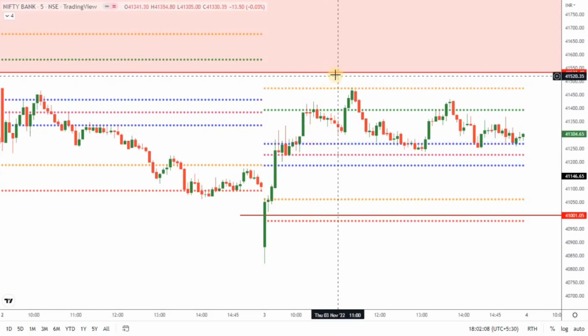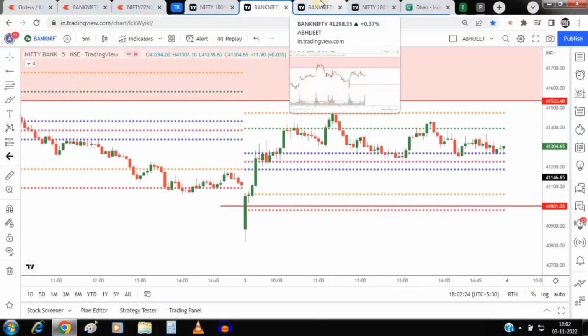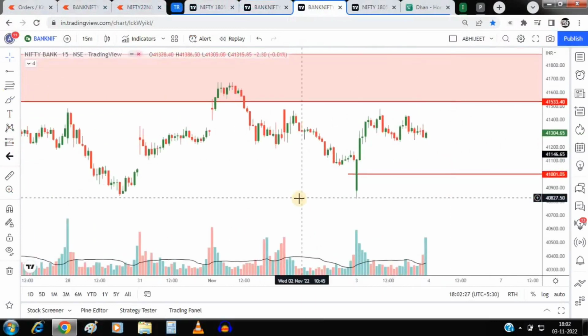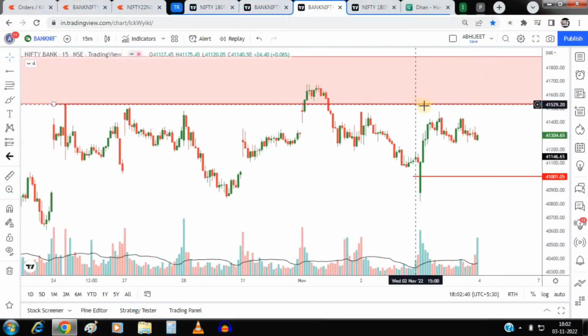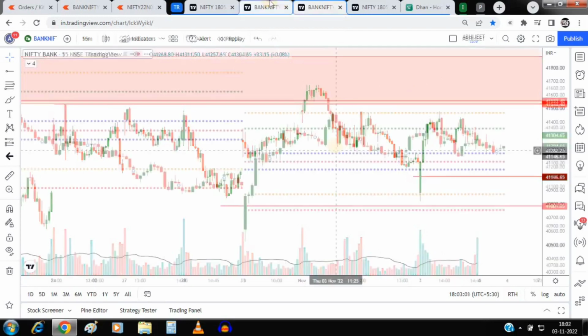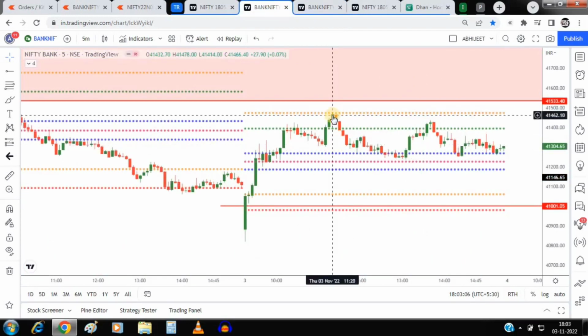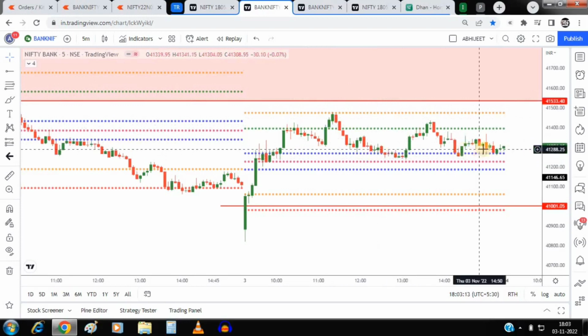I shorted the 41,500 put. You might get confused why I shorted an in-the-money put, but if you see the higher time frame chart you will get to know that Bank Nifty had a very strong resistance at 41,500. So my plan was simple: I would exit all my long positions around this level, around 41,500. But what happened here? Bank Nifty went till 41,480, and then it was sideways for the rest of the day.